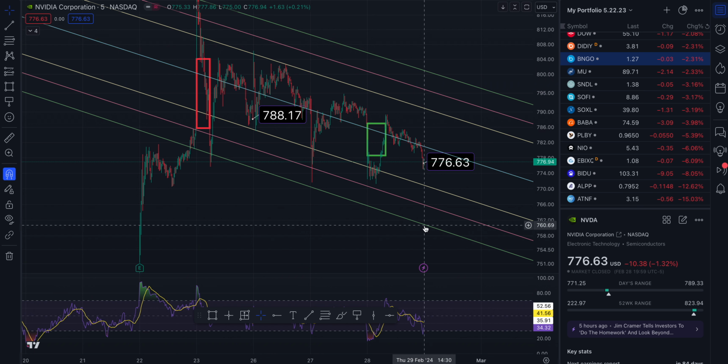To the south side, at -2 standard deviations and support, and a potential buy-in area, 771.10, 765.98, and 760.69. Now looking left, this is support. Note the bounce. And we didn't quite make it to this line, but close enough, and started to fall.